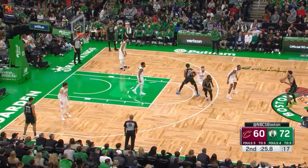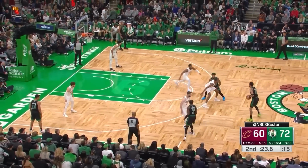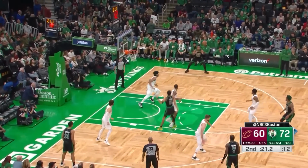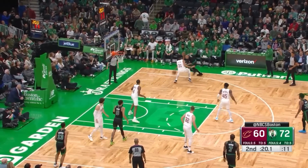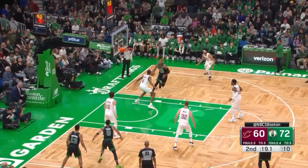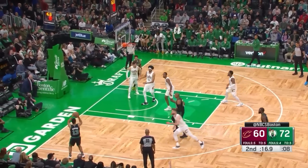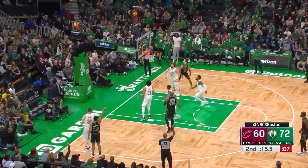Having this floor spacing puts pressure on the defense where the help comes from. As Tatum rejects the ball screen from Smart, he kicks it to Horford as Allen leaves him to close out in the paint. One of the most underrated parts of Al Horford's game is displayed here, his ability to attack closeouts. He attacks baseline past Allen, then finds Brogdon in the opposite corner for the open three.